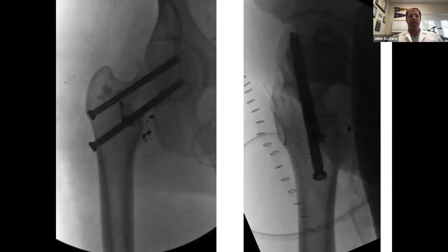and then first placed a partially threaded cannulated screw in the cranial position to pull what I thought the head and neck was into a little bit more of a valgus position, then placed a fully threaded screw in the inferior caudal position afterwards.